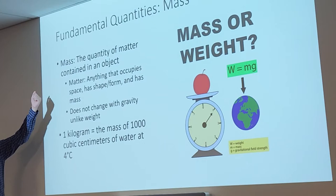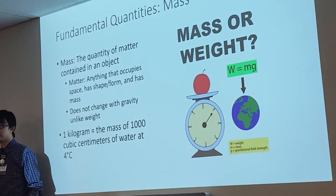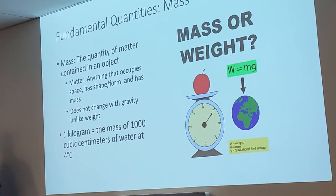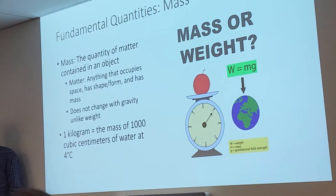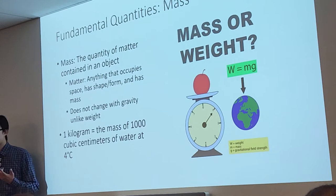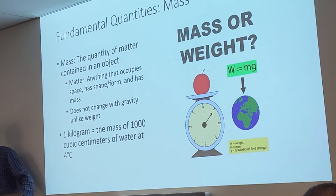So for mass, the metric unit is the kilogram. The kilogram is defined as the mass of 1,000 cubic centimeters of water at 4 degrees Celsius. This is how we determine what 1 kilogram is. It used to be that 1 kilogram was the weight of some metal bar sitting in a bank vault in Paris, but that's kind of a silly way to measure things. So this is now the scientific definition of 1 kilogram.